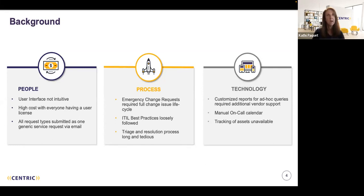Around the technology, within their current application, customized reports were like ad hoc queries that they would have to reach out to the vendor for, and the vendor would have to customize these. That was an additional cost. They also had a manual on-call calendar, utilizing various Outlook calendars to set up the on-call. And for tracking of assets, there really was no way to track assets within their current system.